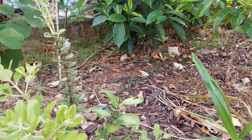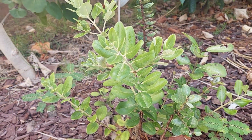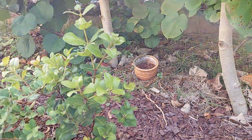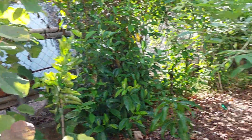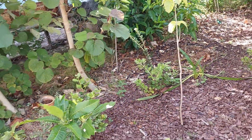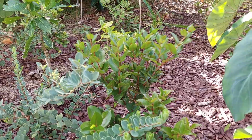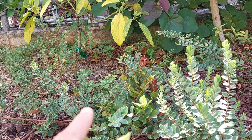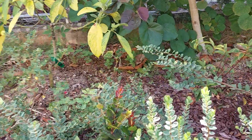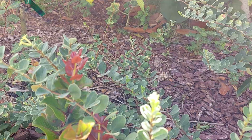I tried to buy all different sorts of varieties. There's another one. There. This one's not really doing too well. There. And the only duplicate I have are that one there and this one, kind of in the middle of the Akia. I bought them because they're red. The Miko, the new growth, looks really good.